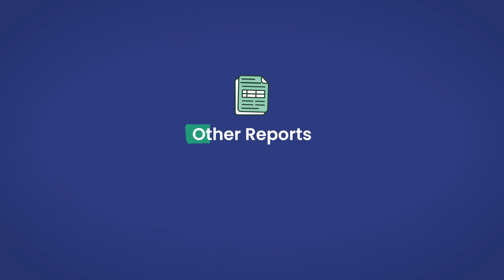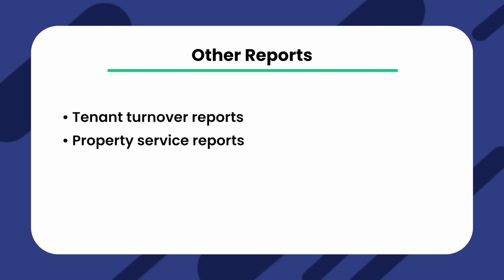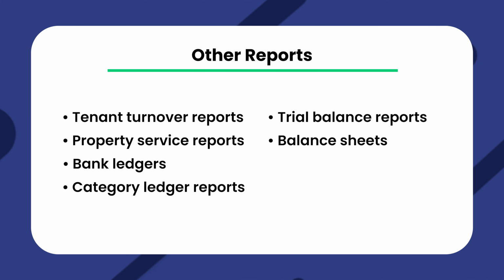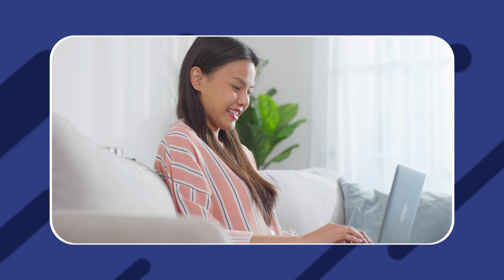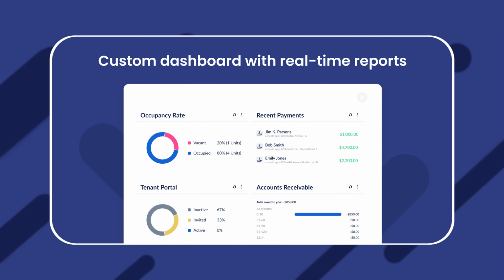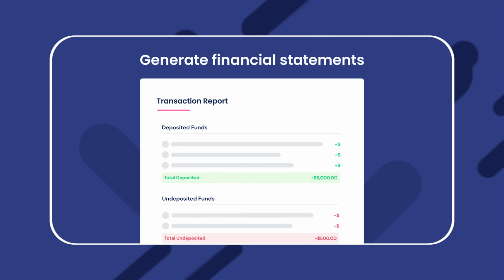As a property manager, there are also tons of other reports that may be requested by the owner. These reports could include tenant turnover reports, property service reports, bank ledgers, category ledger reports, trial balance reports, balance sheets, and other online payment reports. All of these are important documents that provide the owner with essential financial information. They also provide the owner with any information regarding the feasibility of their investment. So as long as the owner specifies the information that they would like on these reports, the property manager should have no problem generating such reports.